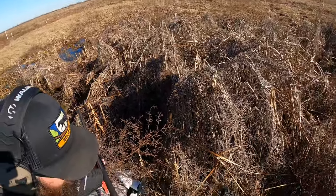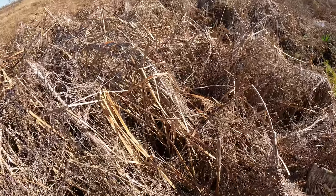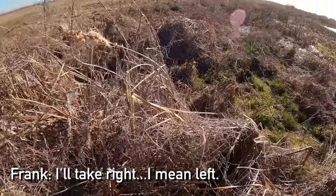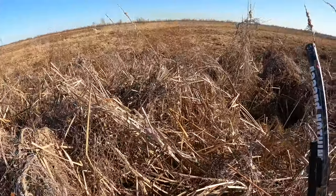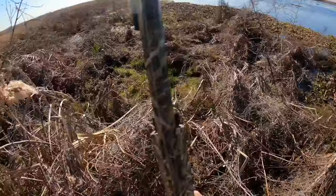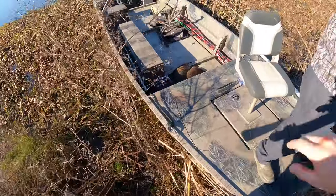How soft that is. I'll take right. I mean left. Yeah, I hope so because I'm going right. Yeah, no, that's too soft for me to want to do this. I'm not going to do this.